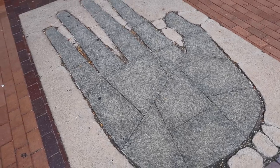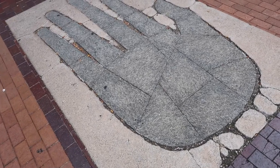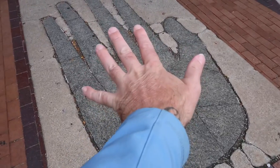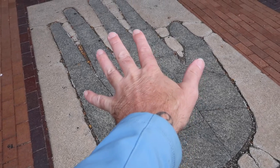And right here at the entrance is a rather large hand. I'm not sure the significance of this, but there's a hand here. You can almost put your hand in that one. You were telling me about the arcade last night. You said I need to go check it out, and it's not the typical arcade. No, not at all. It's more just the design of the building.